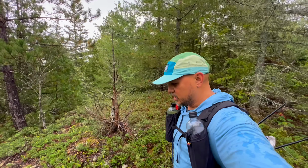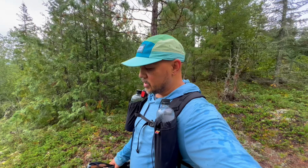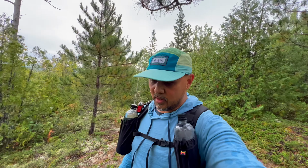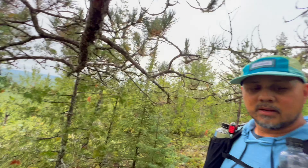There hasn't been much for views so far. A lot of people think the trails up here are all just green tunnel. But there are some spectacular views on the Border Route Trail, especially of the parts that I did last year. But there are hints of views in this section as well. Check this out.